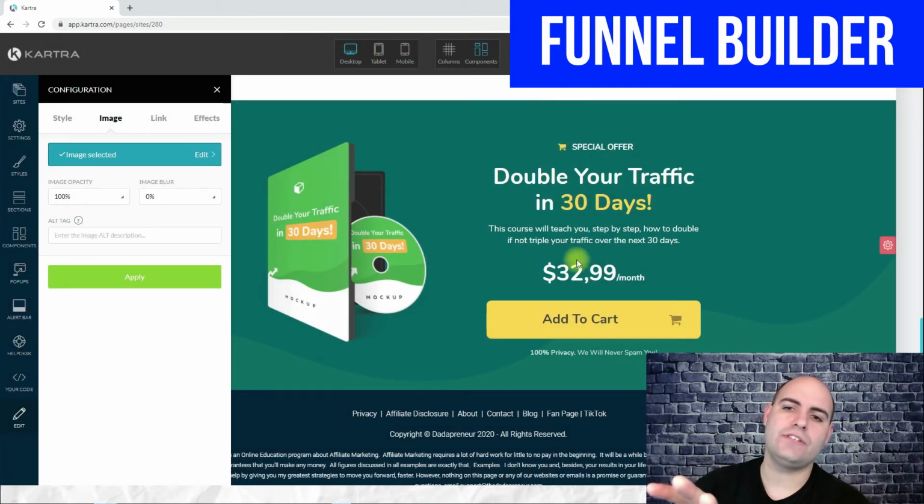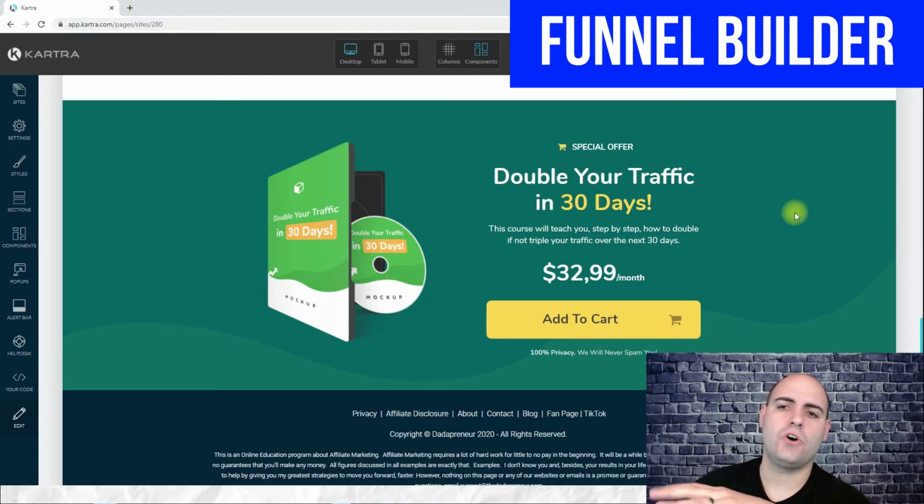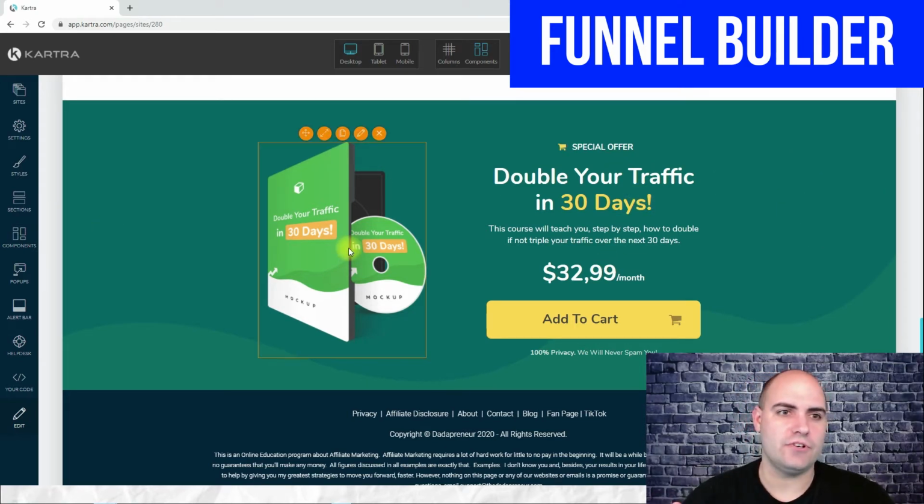And again, all this is pre-written. If you want to edit your text, you can just change it. But this is all nicely meant to be branded. Everything's meant to flow. It's very nice. It's very aesthetic. And obviously, as you can see, that took me 30 seconds to import that.